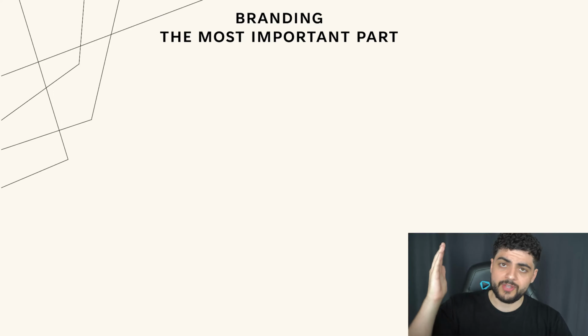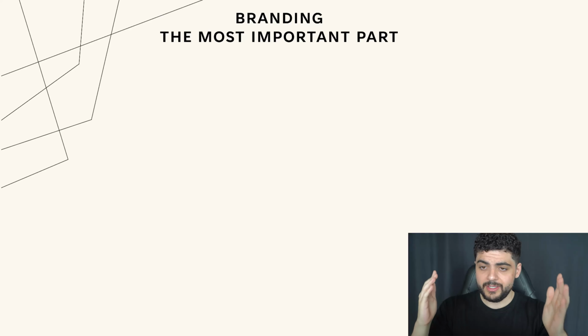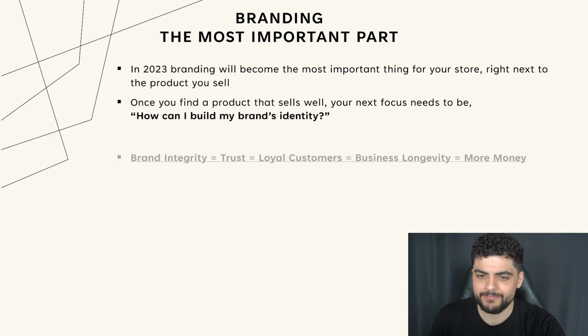First thing you need to make sure is you sell a good product. You sell a product that people want. Again, make sure it ticks those boxes of a good product. But next to that is branding. So in 2023, branding will become the most important thing for your store, right next to the product you sell. Once you find a product that sells well, your next focus needs to be, how can I build my brand's identity? I'll be talking about brand identity and integrity a little bit here as well.